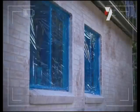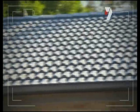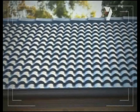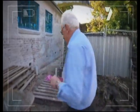Hi, Joe. As you're not here today, we wanted to show you the progress on the building of the house. And as you can see, the walls are already there, the roof is finished, and the most interesting thing is inside. Okay, Maureen, we go inside.